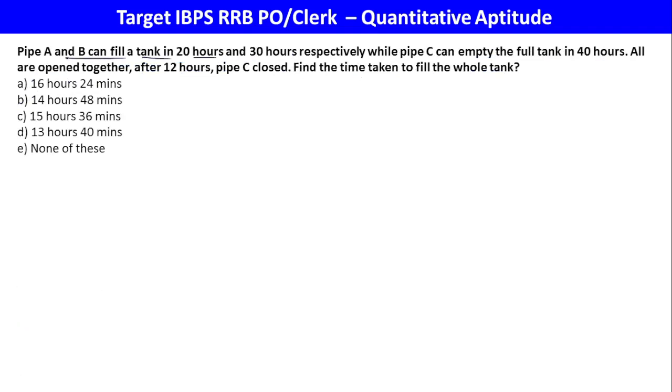A and B can fill, right, respectively. C, empty the full tank, right. All the pipes, 12 hours after 12 hours, right? Find the time taken, right? A can fill the tank 20, B can fill the tank 30, C can empty the tank 40. LCM is 120. 6, 4, 3. Emptying tank.